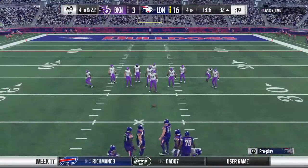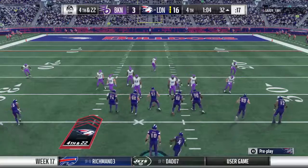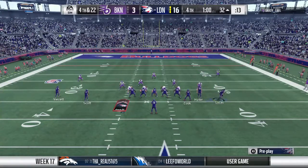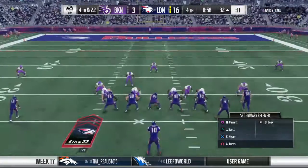This offense converted once on fourth down earlier. Now they're out there again to try once more. All right, here we go. The wide receiver moving to a new spot.